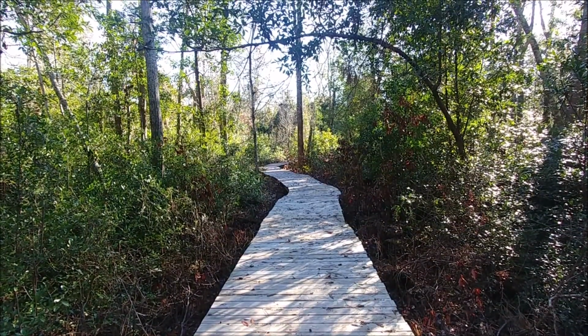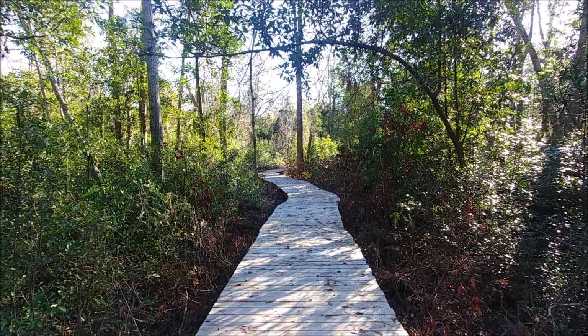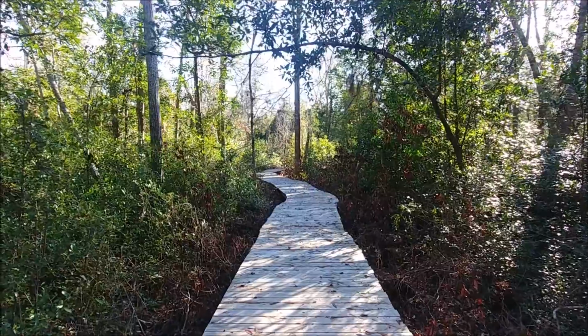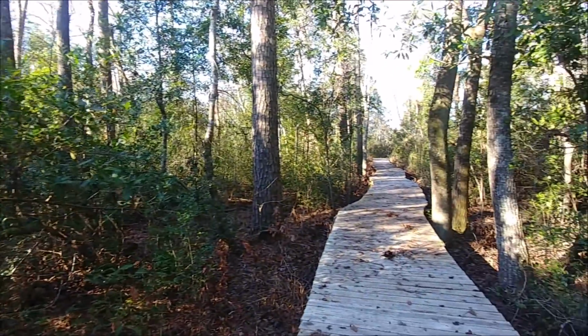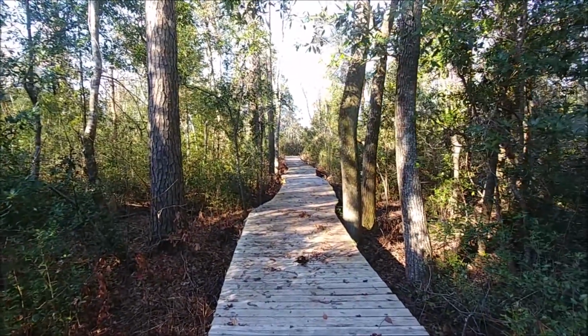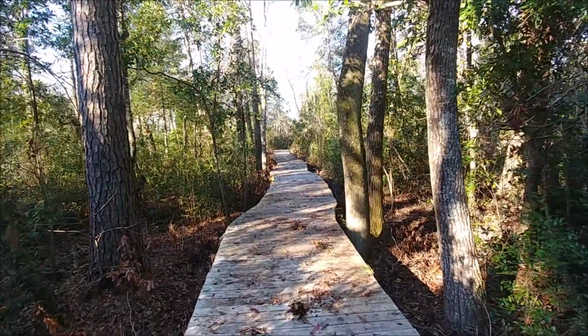I just did a quick out and back on this boardwalk connector trail between the Lakeshore Trail and the Pine Woods Trail. There are a few of these really long boardwalk sections in the park, and if they were damaged by Hurricane Florence, it doesn't show. They've done a great job of repairing them, if so.